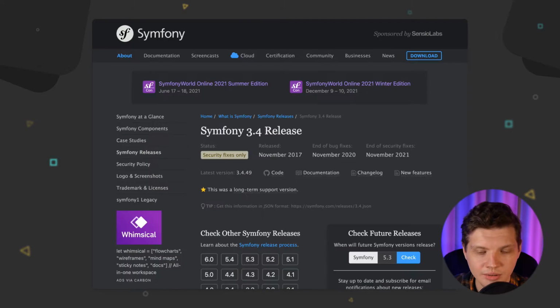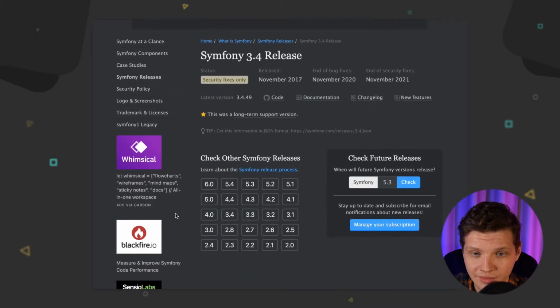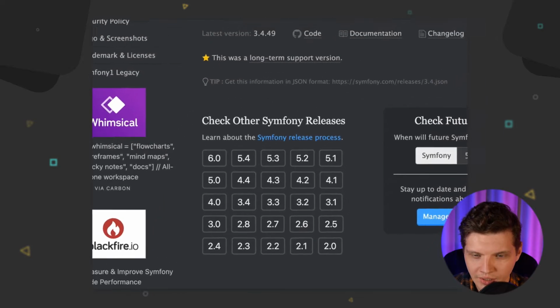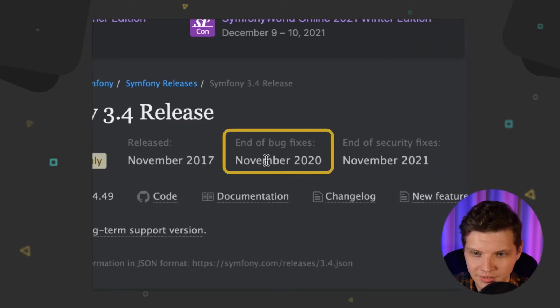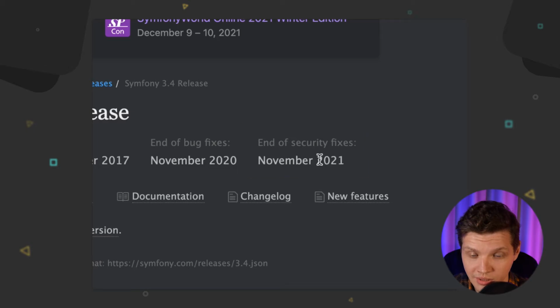So now we are going to go to symfony.com. This is the official Symfony framework website. And here we can see that the latest Symfony version within the 3.x line is 3.4. Looking at its timeline, it was released in November 2017, end of bug fixes is November 2020, and end of security fixes is November 2021.